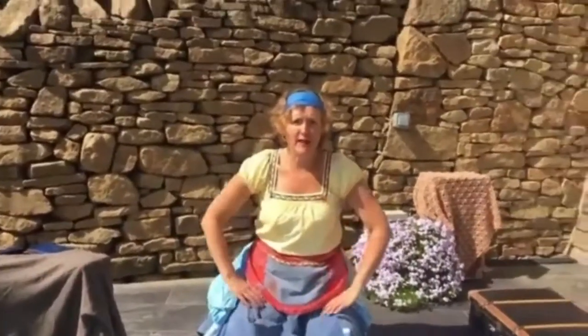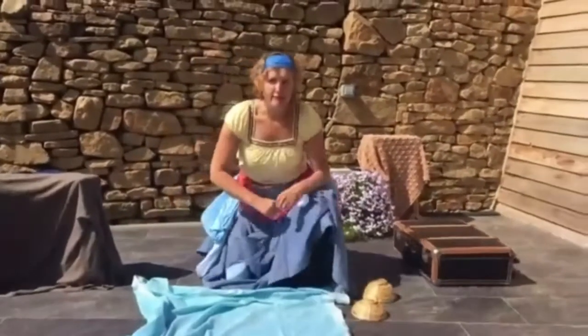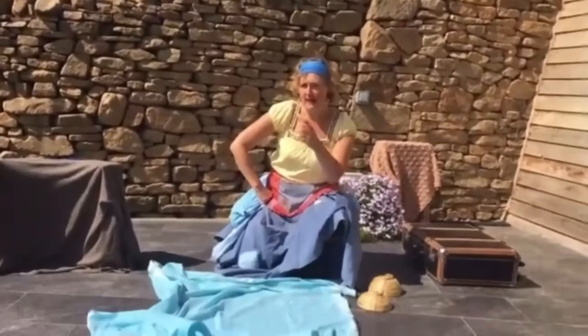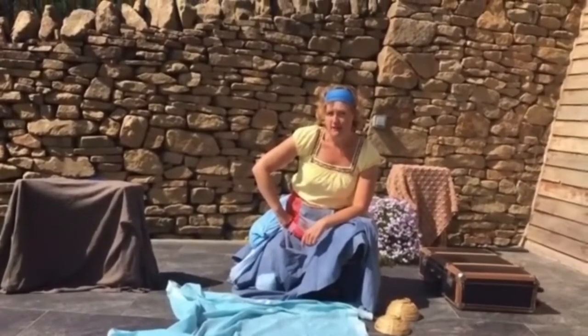Well, those villagers, they organised a meeting to see if they could come up with good ideas of how to get rid of the dragon. Perhaps you can have a little bit of a chat with the adult with you and see if you've got a good idea for how to get rid of the problem of the dragon, hmm?